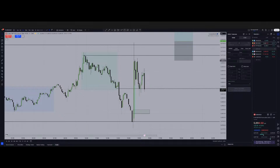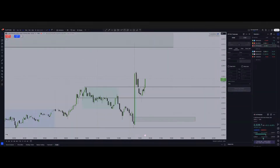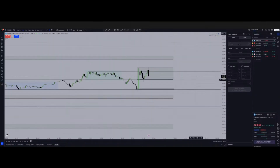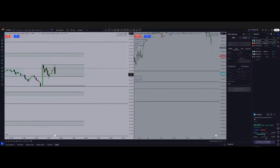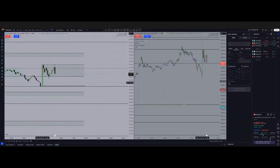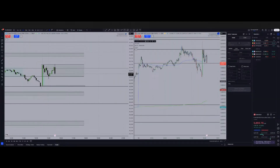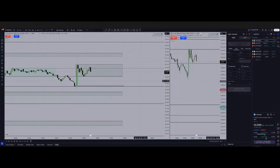Everything is going its own way. ES is doing something else, RT is doing something else, Dow Jones is doing something else. So I'll just place ES over here. Let's see, what do we have?